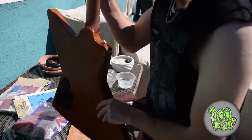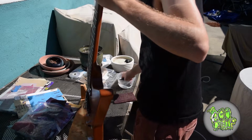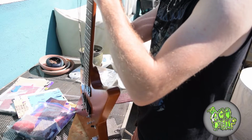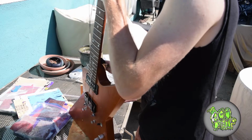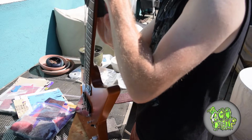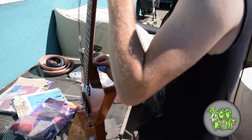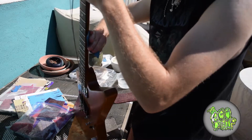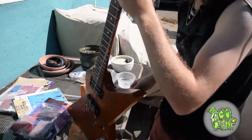Okay, I gotta do some work on the neck now. Gotta wet sand the neck. Then I have a little bit of steel wool that I'll throw down on here. But this is, for the most part, said and done. So let's just get this going. Everything all good? Looks like everything's all good.